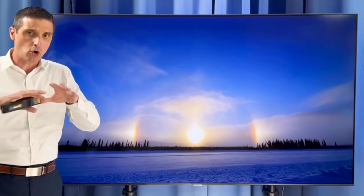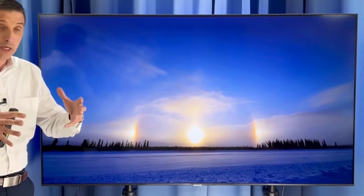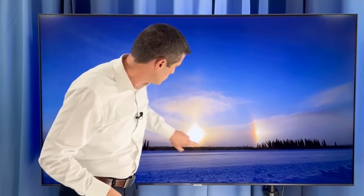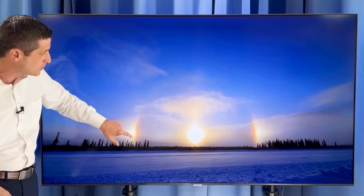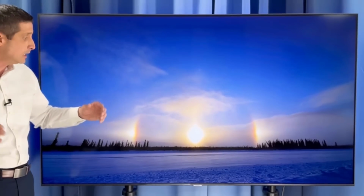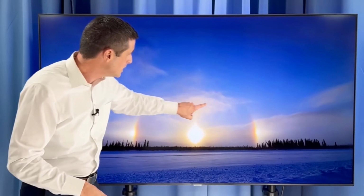A sundog is almost like a ring. It usually happens around sunset, but what you see here, sometimes it's called a false sun. You see right here's the sun, by the way. Right here you get a brighter spot, and right here you get a brighter spot on either side, equidistant. That is actually called a sundog. But once again, it's these wispy clouds.